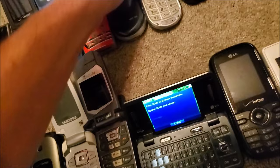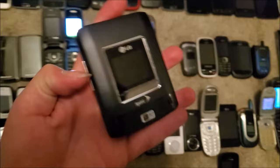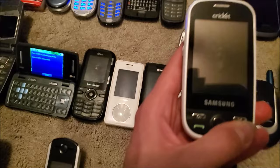Here's an LG VX8300 on Verizon. I believe I got this one in 2020. Here's an LG Lotus on Sprint. Got this one in 2021. Here's an LG LX160 on Sprint. Got this one in 2020. Here's a Samsung Messenger Touch on Cricket. Got this one in 2020.